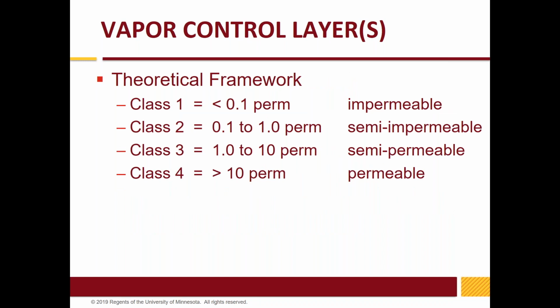Different levels of permeability. I'm not going to go into the detail here again, but we typically have these definitions of classes of vapor permeance, if you will, in the codes. 0.1 to 1 perm is typically what's required in many of our codes, 1 perm or less. And there are many climates that have been using plastic, for instance, polyethylene as a vapor retarder, which is a class 1. I'll comment on that as well.